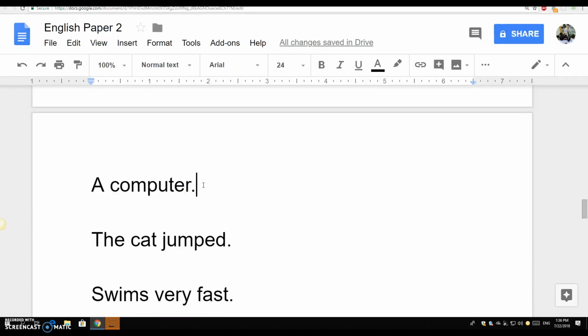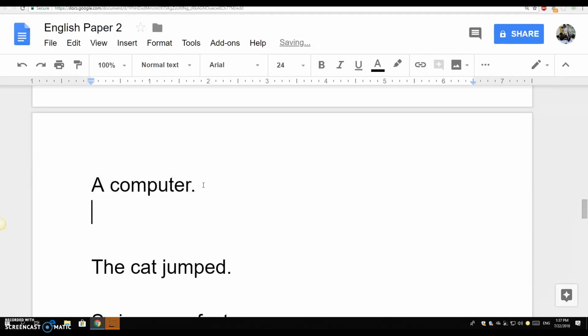A computer is our first example. Is it a sentence? Well, let's see. Does it have a naming part? Yes, a computer is the naming part. Does it have an action part? Is the computer doing anything? No, it's not. So it does not have an action part. No, it is not a sentence.